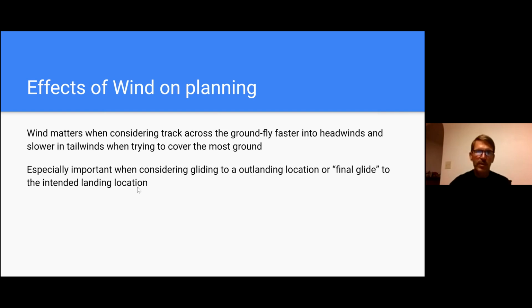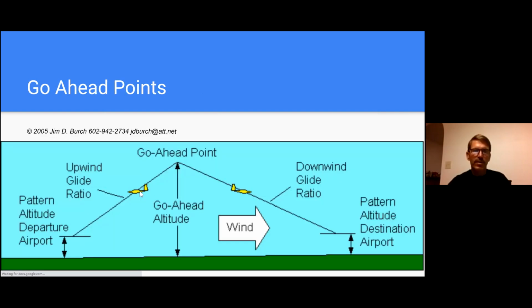If you're just flying from thermal to thermal, it's really not a major factor because the thermals are drifting with the wind. But when you want to get to a specific location, the wind is very important to consider. And this is kind of just an illustration of that. So this person that took off here, this is their go-ahead point. Since they're traveling with the wind, they can fly a lot further downwind and have to decide to turn around to go back at an earlier point. So it's not a midway point.